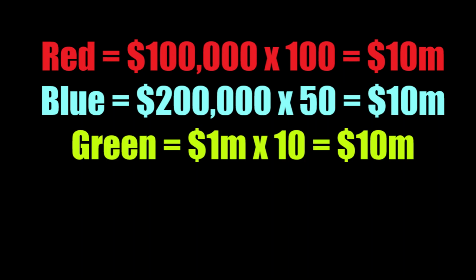And green is 5 times of blue, which is about $1 million a set. And a set of 10 cards, that works out to 10 sets, sorry, and that works out to be 10 million as well. And these numbers are not very far off when you look at the recent sales of the 2013 Spider-Mans in their respective colors.